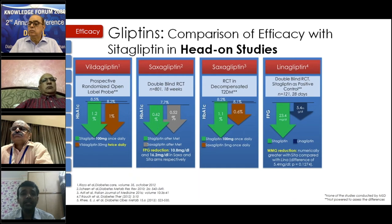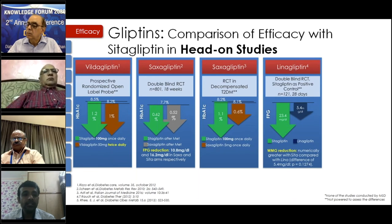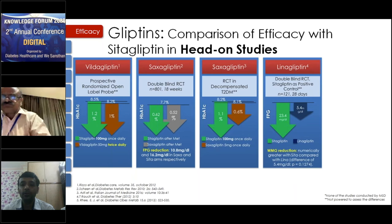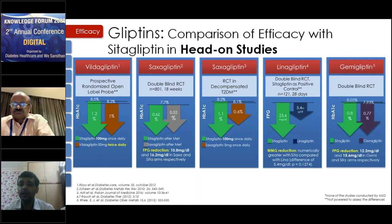So with the comparison of efficacy with sitagliptin in head-on studies, vildagliptin: if we compare sitagliptin with vildagliptin, the efficacy, lowering effect in A1C 8.5%, 8.2% in the open label group with sitagliptin. When compared to sitagliptin after metformin, 0.62% lowering. Again with sitagliptin in a randomized controlled trial, 1.1% reduction in HbA1c compared to 0.6% reduction, and mean fasting plasma glucose deficit in enalapril 0.4 compared to enalapril 5.4 grams per day. Gemiplin compared in a double-blind RCT, HbA1c reduction 0.8% compared to 0.7% with gemiplin.